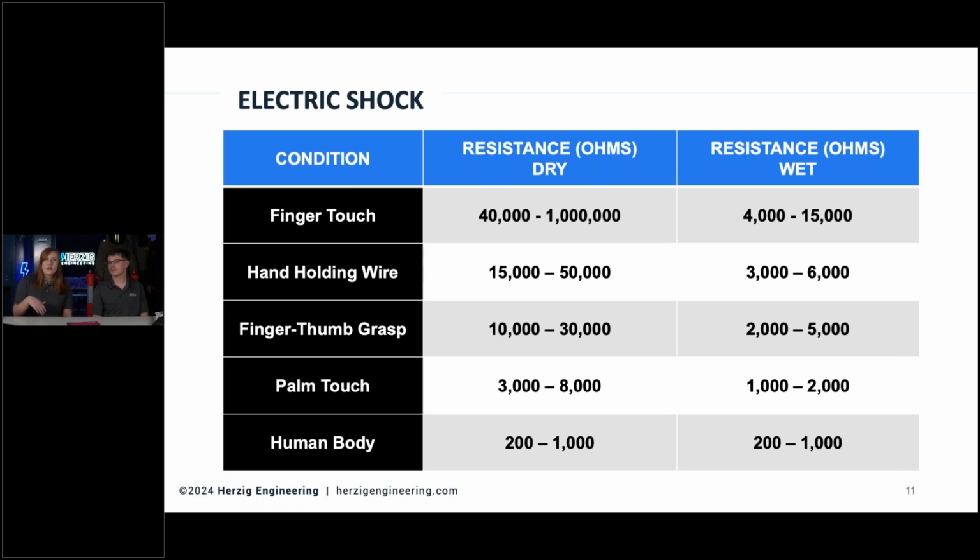I kind of ignore the dry column. Why would that be? You beat me to it. How often are we working where we're dry? No. You're always sweating, whether you're inside a facility or outside, working on equipment. You're hot, especially if you're wearing the proper PPE, a 40 cal suit. You're going to sweat. There's no way around it. It doesn't matter how cold it is outside, you'll get hot and start sweating. So the dry column is irrelevant, except for the fact that it shows the difference in your resistance due to being wet.